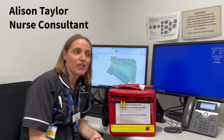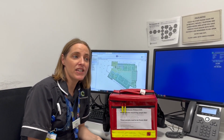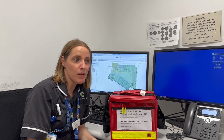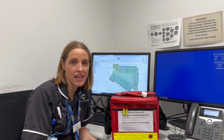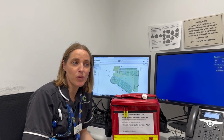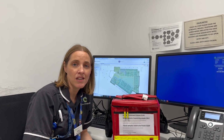So for cancer of unknown primary patients, we now have access to whole genomic sequencing on the NHS. For this, we need a new fresh tissue biopsy and a blood sample. And the process is quite complicated. So we've been doing a big piece of work to make sure that we can streamline the pathway and make sure the samples get to the right place quickly, because the samples have got to be frozen fresh, which is a different process from the normal samples that we send.